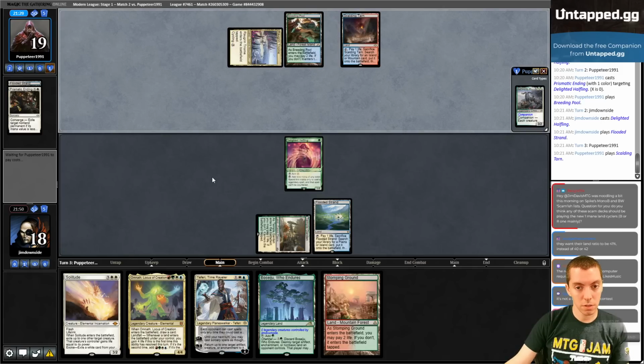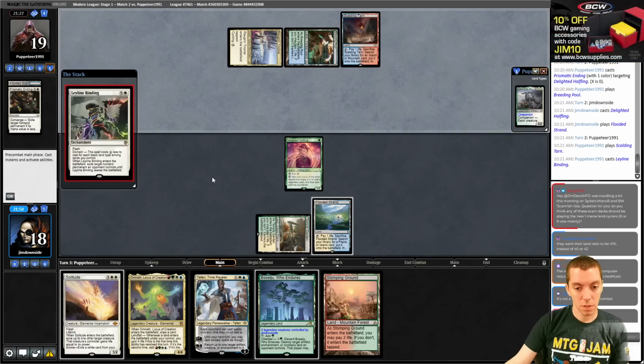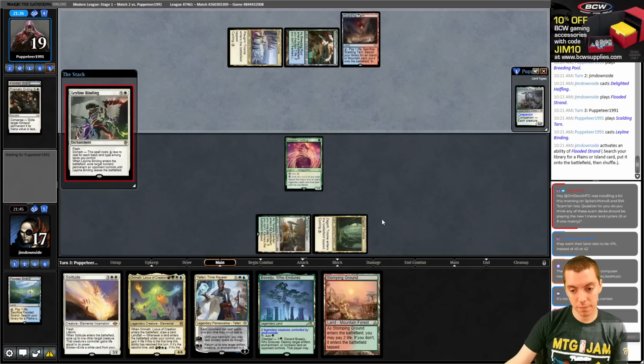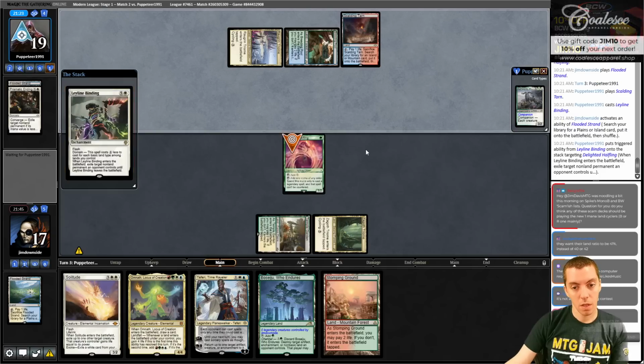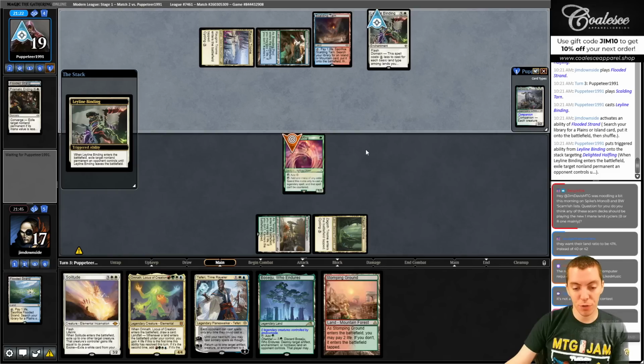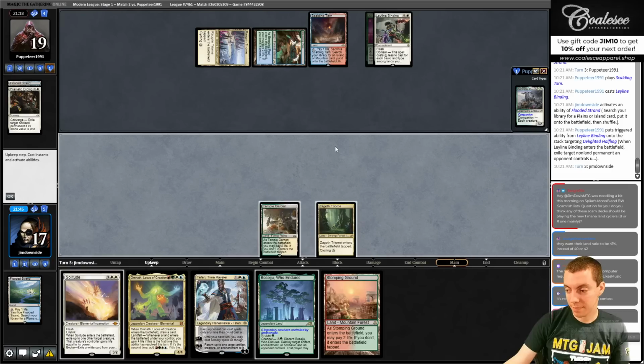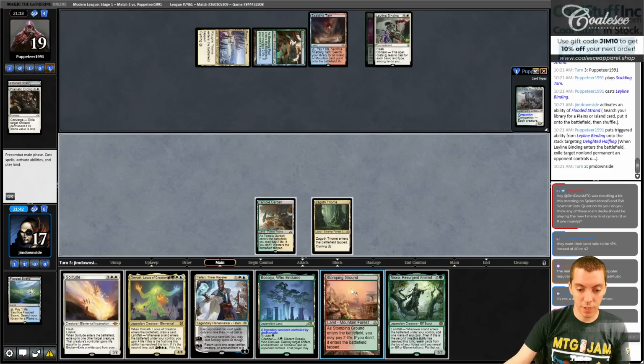Tarn. Leyline Binding. Damn. It's a pretty aggro binding here. Alright, so let's get our Triome. Could they have a Spell Pierce for my Teferi, maybe? I'm going to find out. Let's... Ooh, Nissa? That's pretty cool, too.